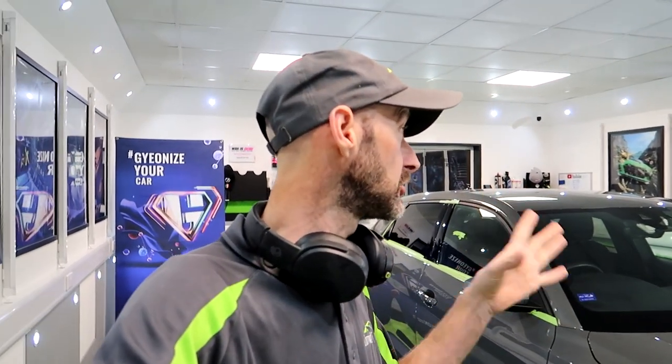So refinement up next on the Audi. We're gonna be going with a Rupes yellow medium pad and Gyeon polish for this one. I'm hoping to get this one coated today as well, so primer, I think it's too fine because this is really hard paint. So yeah, we're gonna go with Gyeon polish and then hopefully get this coated today. No, we are gonna get this coated today.